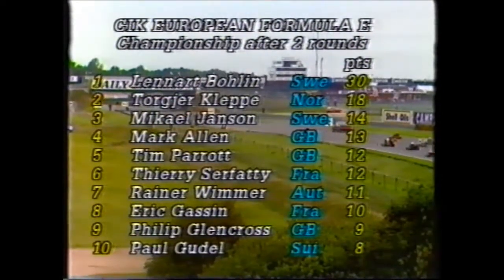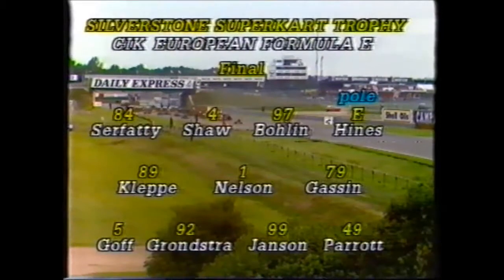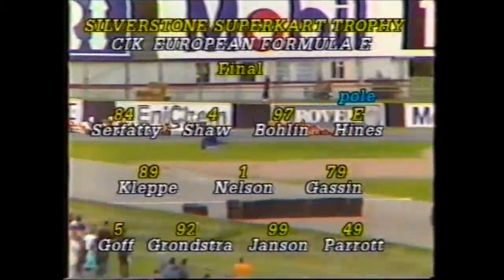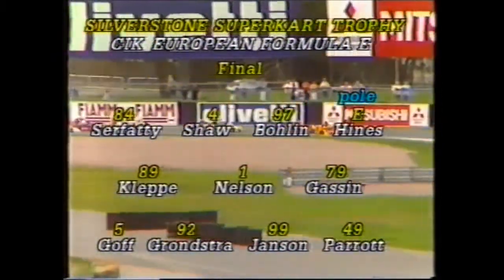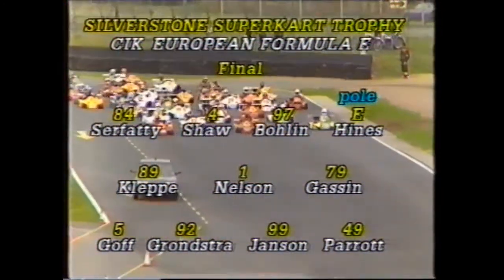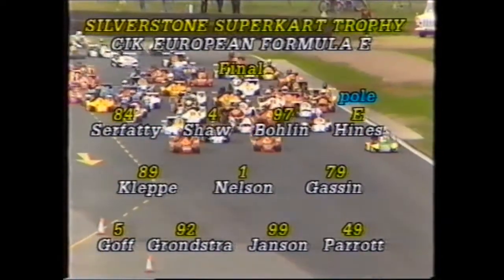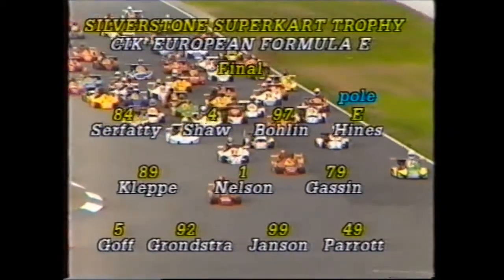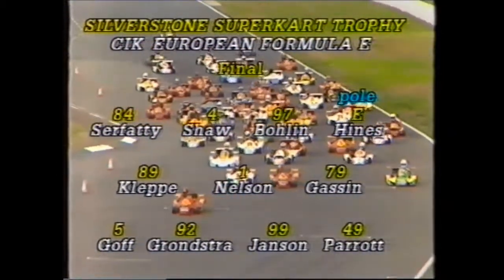But that's not likely, because looking at the lineup for the grid positions, Bohlin in car number 97 starts on the front row of the grid alongside the man in pole position, Britain's Martin Hines, the defending European champion, who knows that he's certain to lose that title here this afternoon. And Kleppe, 89, is on the second row of the grid. Also on the front row is young Ian Shaw, the much improved driver from Salford in Manchester. 60 karts, 250cc machines, 10 laps of this track at Silverstone. A distance of just under 30 miles.